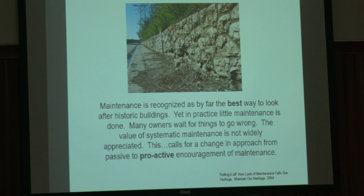It's obviously the best way to look after your historic building is to actually just do maintenance. Practicing maintenance on a regular basis will prevent a lot of very large failures and repairs in the end. And in order to do that, that's proactive. Sometimes you have to think, I need to probably just go out and walk around. I haven't looked at things lately. Doing a regular walk around your building is very important.